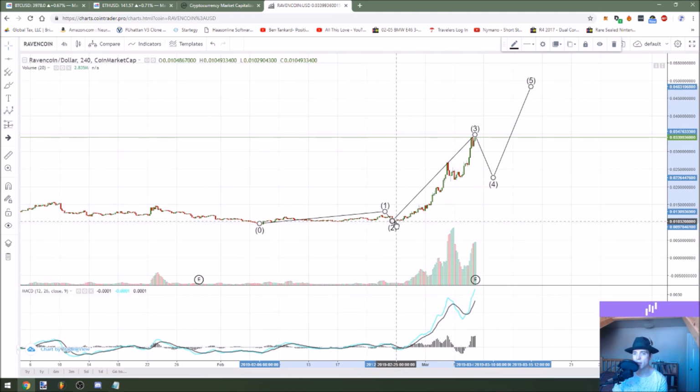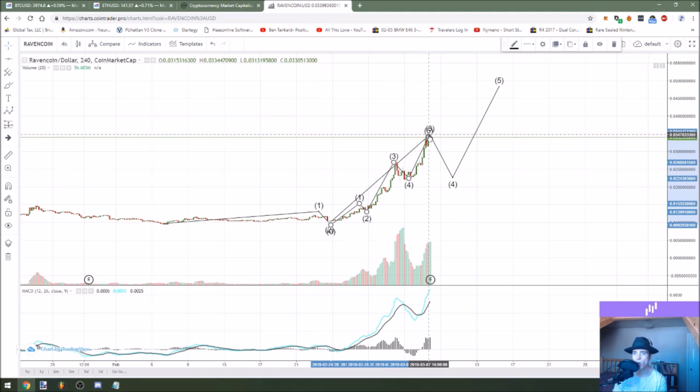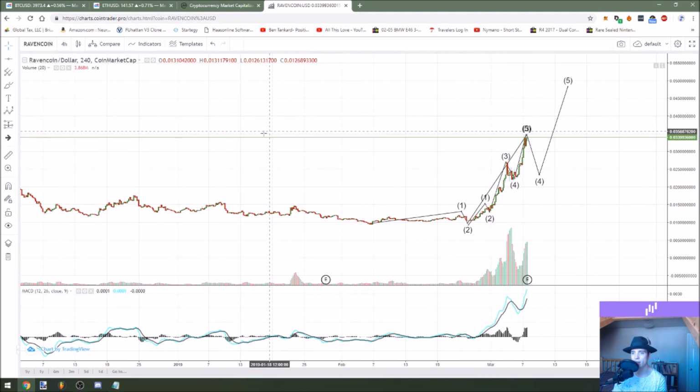That looks to be the most accurate Elliott wave count out of this move. You can see the subwaves in the 3-wave to confirm that with a 1, 2, 3, 4, and 5th wave. So we're just kind of watching for some type of topping structure here for it to drop down for 4 before it can push a little bit higher on that 5th.